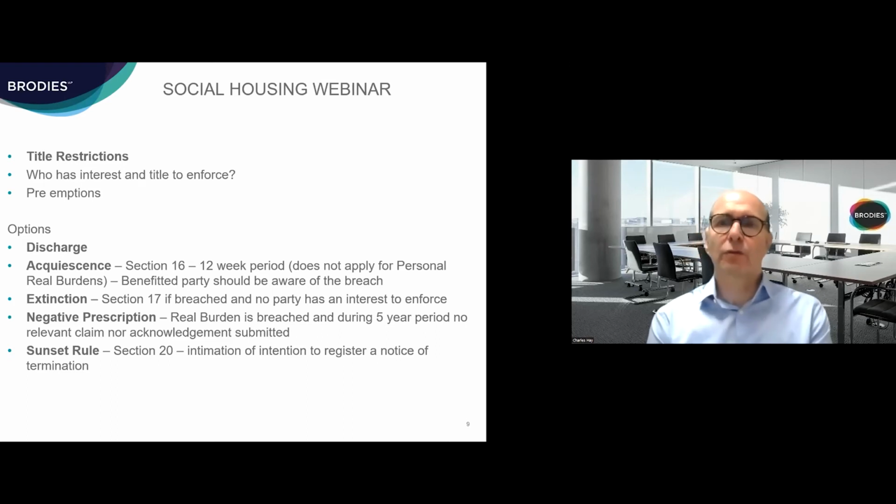In terms of other title restrictions and how you might look to extinguish those or get round them, well, if we look at, first of all, the basis upon which you can seek an extinction of title conditions, these are set out again in terms of the Title Conditions Scotland Act 2003 and sections 15 to, I think it's to about 24. The first one being a straightforward discharge in terms of section 15.